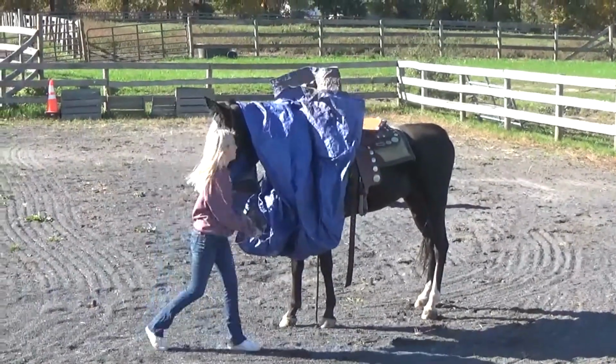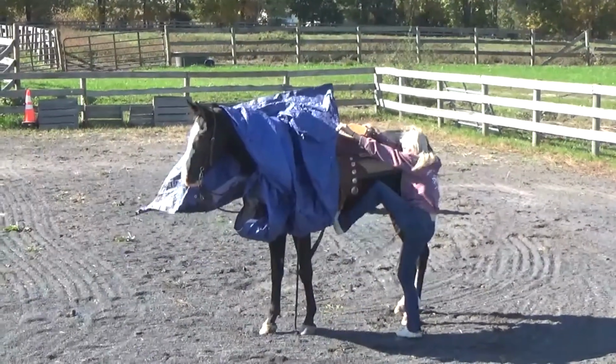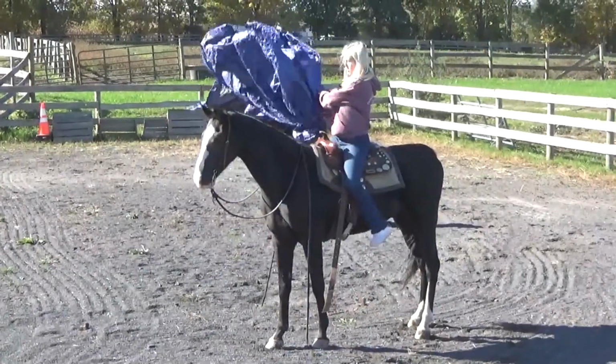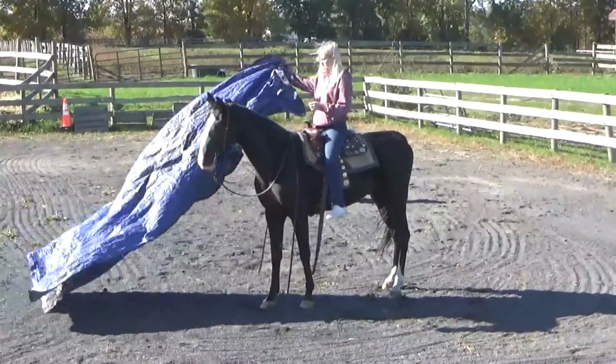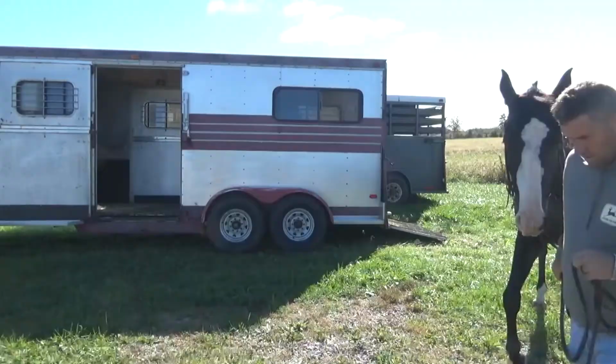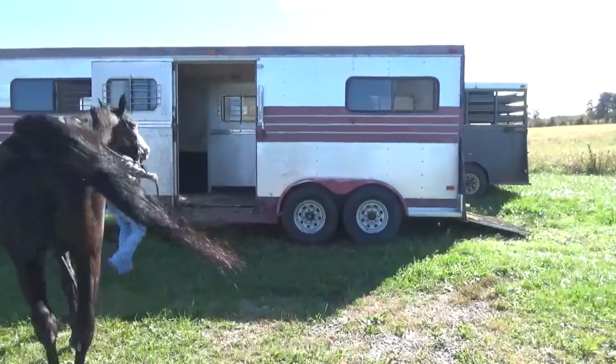He'll stand for you to mount him from the ground, or he'll walk up to a mounting block like you'll see later. Very easy to load on a trailer. He'll jump on a step up or use a ramp.